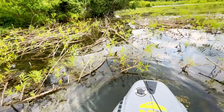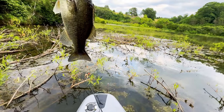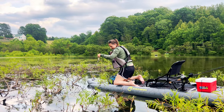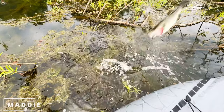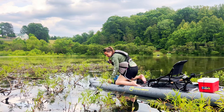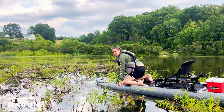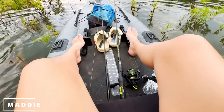Here's the fish. Bingo. That's Maddie's catch. All right, we're going to let him free. Maddie, save the fish. He's perfectly fine, though. You had him in the lip, the roof of the mouth. Oh, look at this. You think you're not going to get snagged in here when you hook one?